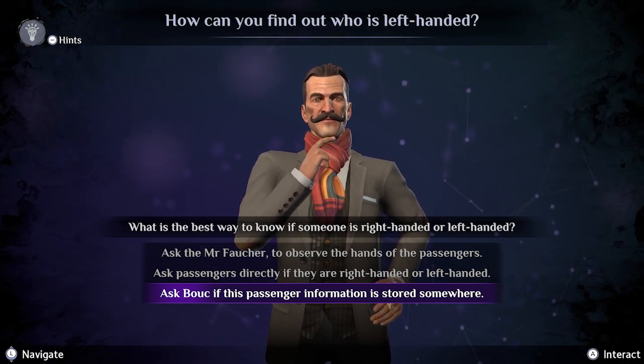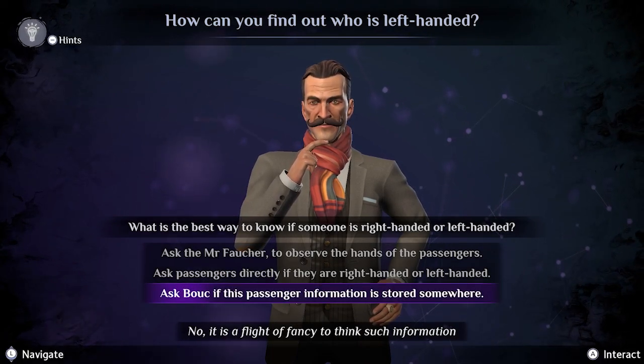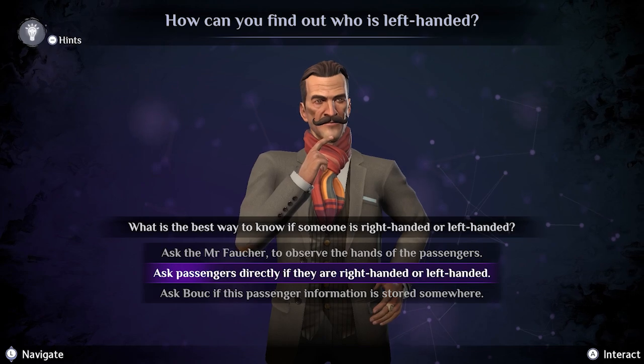I mean, we can see if we can find out information. This is wrong. No? But I'm never far from the truth. No. It is a flight of fancy to think such information would be required of passengers for a train journey.